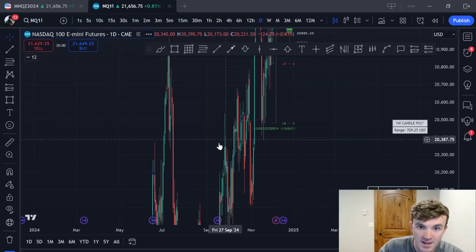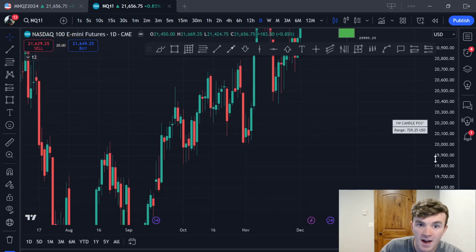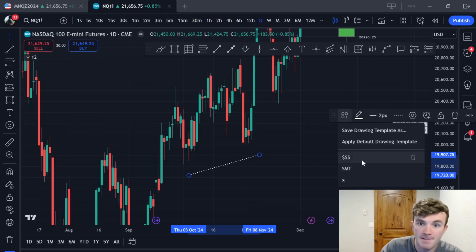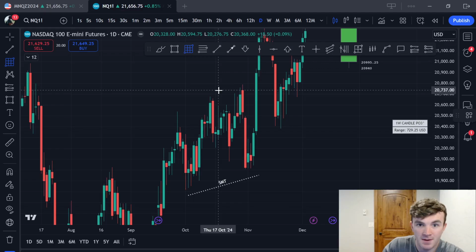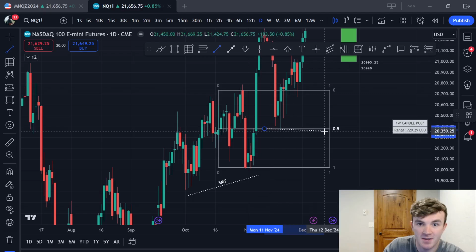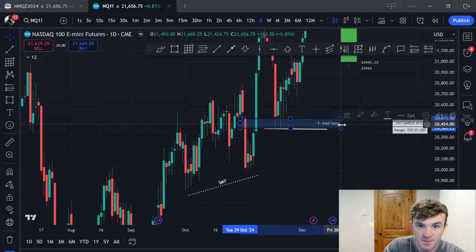So on the daily chart, you'll note that we had actually SMT at these lows here. Boom, like that. And then we were reacting off of the midpoint of this order block. Check this out. That's a perfect reaction off of that midpoint. So that's pretty crazy. And then as well, this is a BPR here. So boom, boom, BPR.